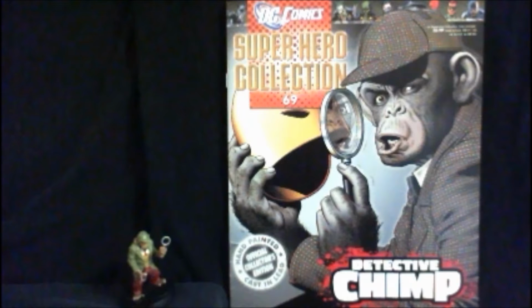And today I'm happy to bring you issue number 69, Detective Chimp. And this is another pretty obscure character. Another one, honestly, I was pretty surprised to see as a part of the collection. Another one, though, that I'm very pleasantly surprised by. He is one of the smallest figures in the collection, if not the smallest figure in the collection. And that, honestly, is part of the reason I'm so impressed with this figure.